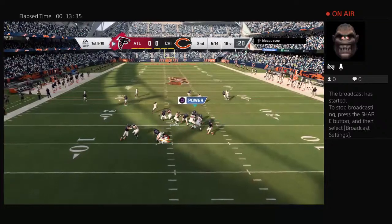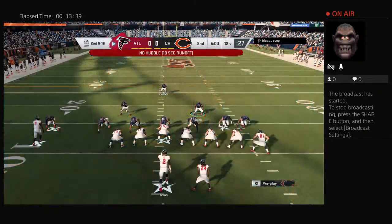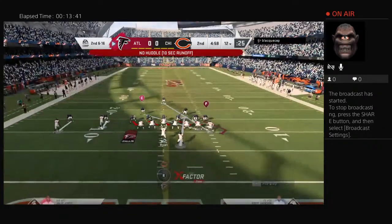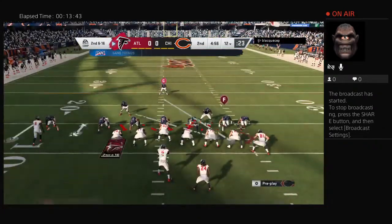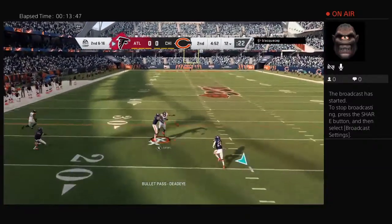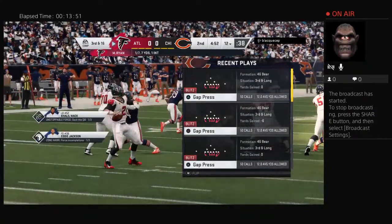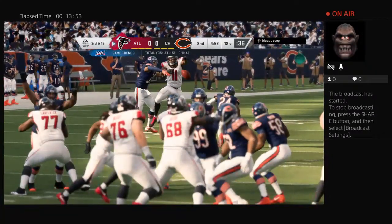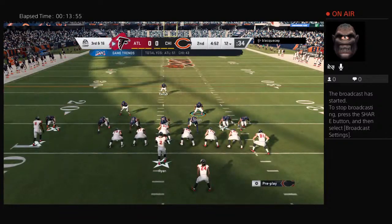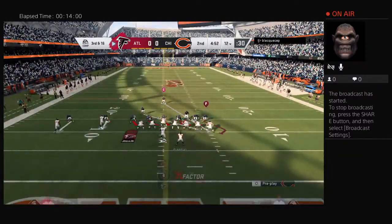After the interception, here's Ryan. Pressure, and he's taken down. A Bear sack. Khalil Mack leading the surge there as he drops him for a loss of 6. To try again after the sack, Ryan, and this one incomplete. Too much contact to hold on to that one, and it's third down. Julio Jones once again the intended target.